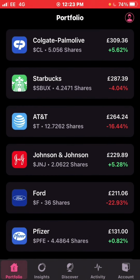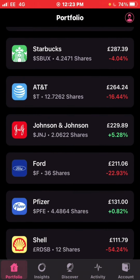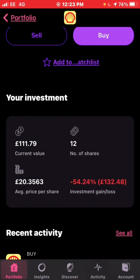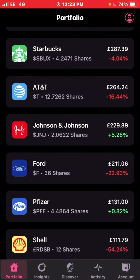So next up we have Pfizer, who are up just 0.82% with no major growth really. Up a few percent this month. Then next up we have Shell, down 54.24%. Still falling, down a further 3.5% this month. But again, it's a company I'm going to continue to have faith in. I'd probably have more faith in BP than Shell, but still struggling.